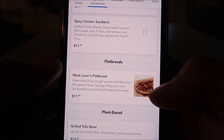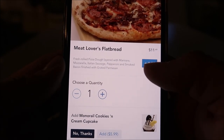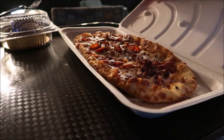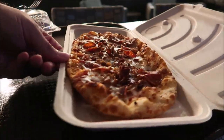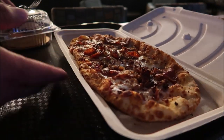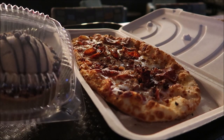That sounds pretty good. Fresh rolled pizza dough. Ooh. So we're gonna order that. I'll take it. Thank you. And here is my flat bread. Ooh, it's looking really good, isn't it? Actually, I'm excited to try this. But also, I did get the peanut butter tart. I had to. Absolutely had to. And I'm kind of shocked because this is like a fresh dough pizza. Yeah, it really is. So we're good to go.